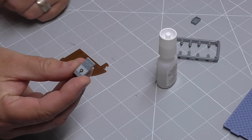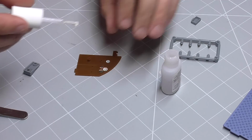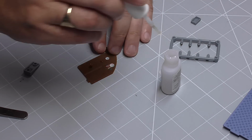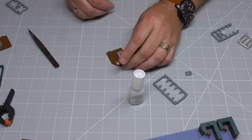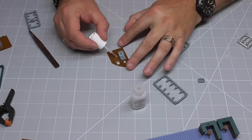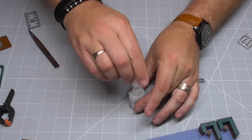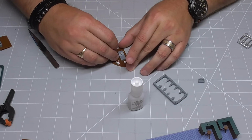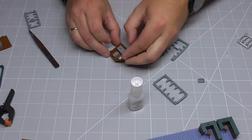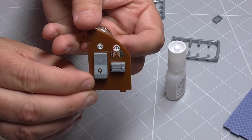The first one is this one here. That's going to go over these main lugs. One here and one here. Perfect. Then I've got this one here. Again, 2 lugs. Put some glue on them. Put this into place. So that looks like that.